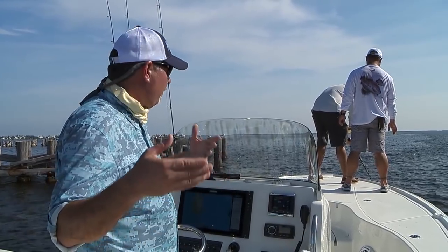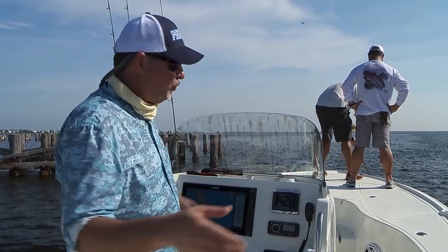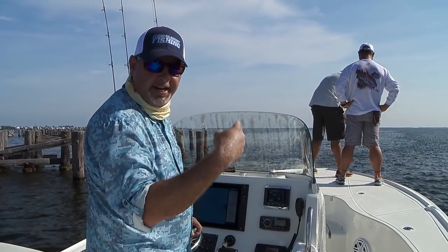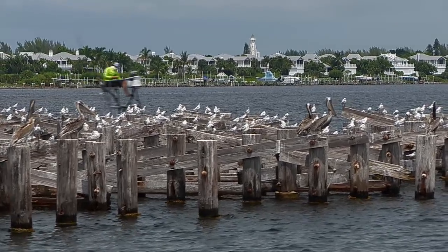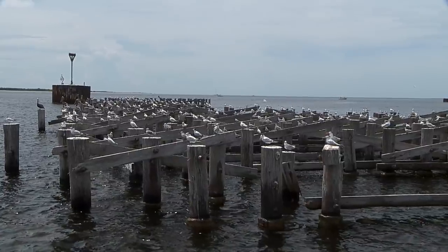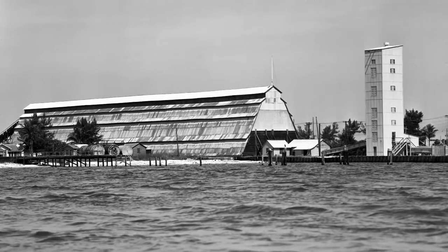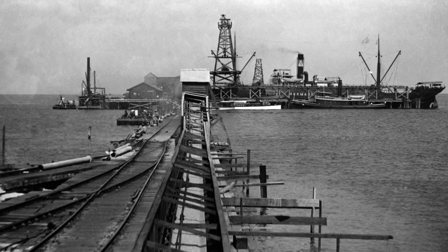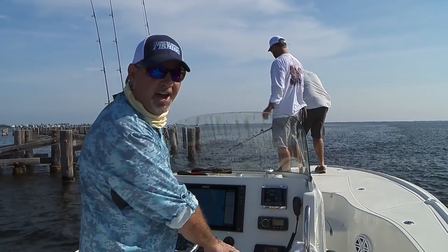These fish will range from 40 to 400 pounds. Can you imagine a 400 pound grouper in 25 feet of water? But I'll tell you what, they live right here on these old phosphate docks. And they just cruise around this old weather dock system that was built way back in the 1800s. Ships used to come in here, load up with phosphate, and then they used to transport it from here. You drop a bait to the bottom, 600 pound test, locked up, and just hold on for dear life.